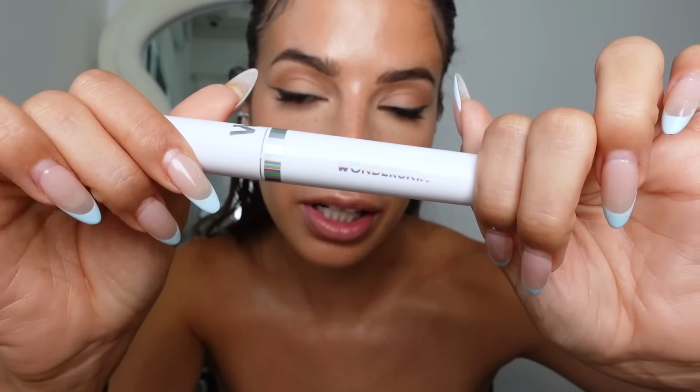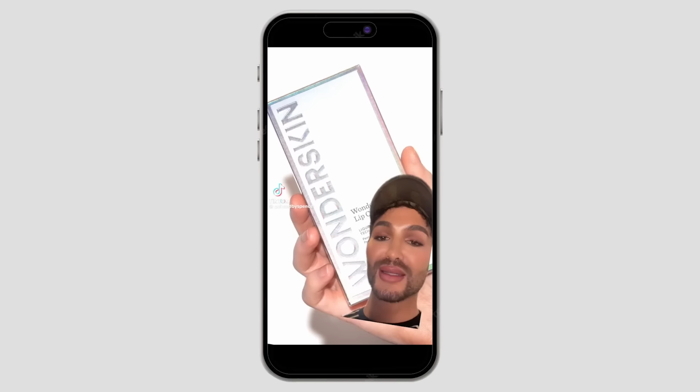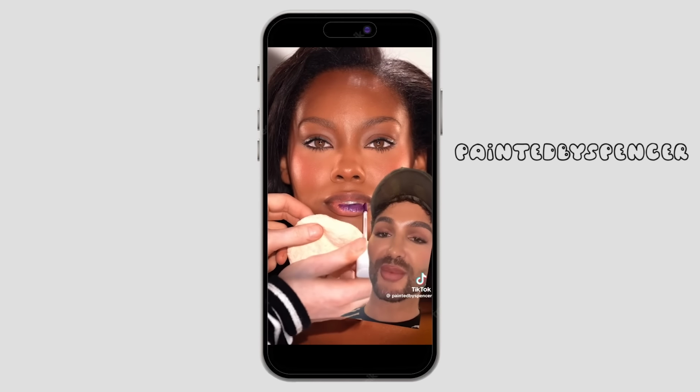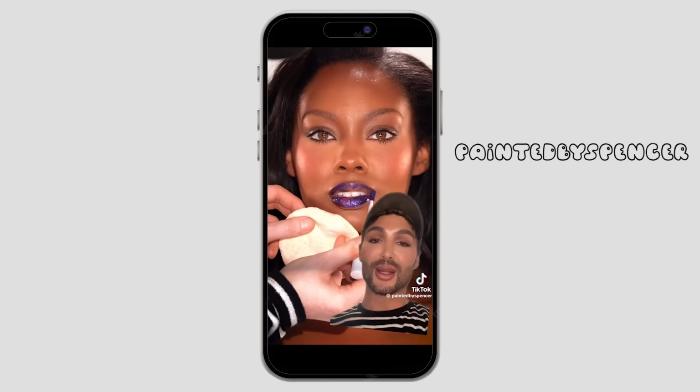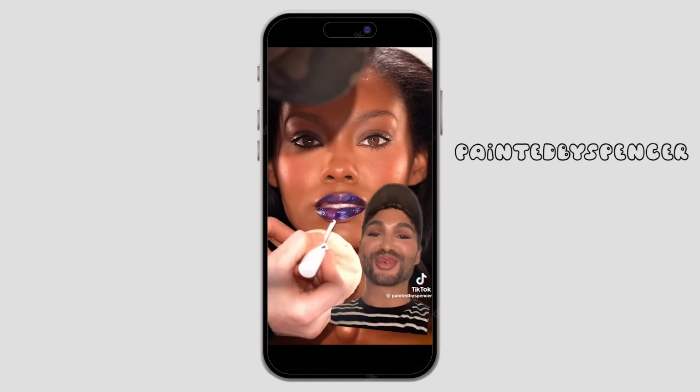This is the Wonder Skin Lip Stain. It's where you put it on and your lips look purple. You know, you do the whole thing and you peel it off. So let's go ahead and roll the TikTok on the famous Wonder Skin Lip Stain. It's the Wonder Skin Peel and Reveal Lip Stain, and I use the shade Romance. Goes on like a normal liquid lipstick, but it's this crazy metallic blue shade.